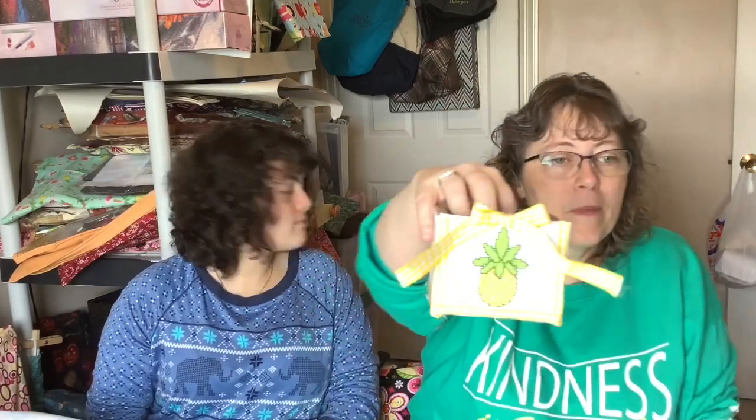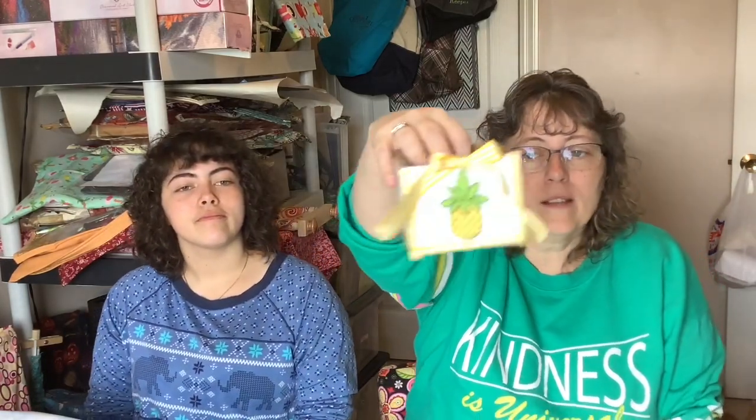She always calls it a pumpkin. I don't know why. Pineapple. But she has this sit on her desk now, and she can use it for holding her squeegee ball. But it's just a box.